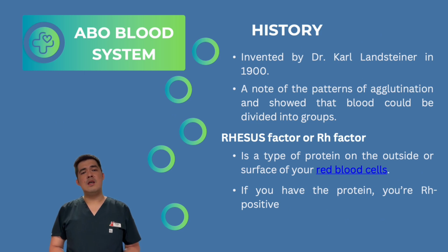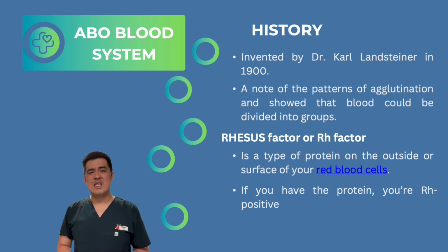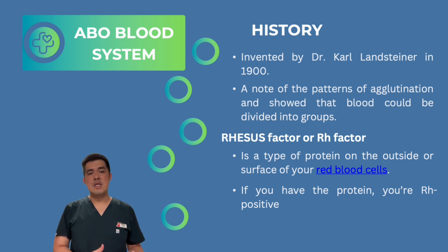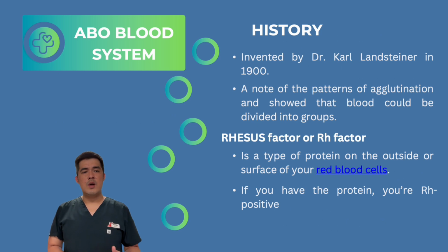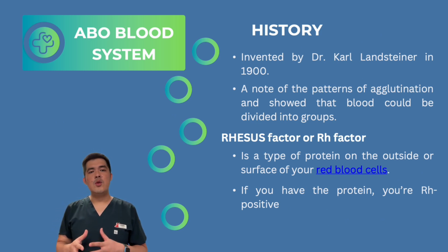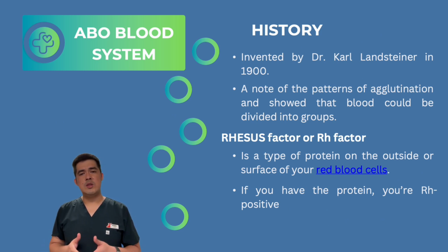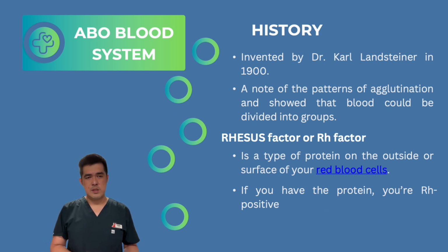At first, blood transfusion was drastically limited due to differences in the serum of blood, affecting compatibility. It was noted that the RBCs of some individuals were agglutinated by the serum from other individuals. He made a note of patterns of agglutination and showed that the blood could be divided into groups.